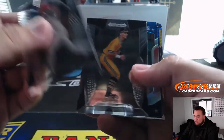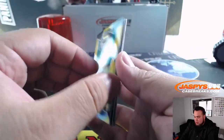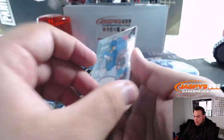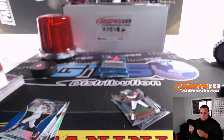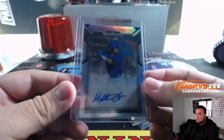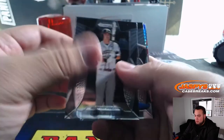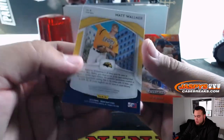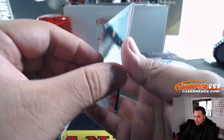Yeah, Steve, maybe in the new year. It looks like we got a gold coming up. And Matt Wallner. Nice, out of 10 gold. 5 out of 10. And Matthew Lugo is your autograph. Bishop, Siani, Riley Green, Matt Wallner, Andre Jameson /99.